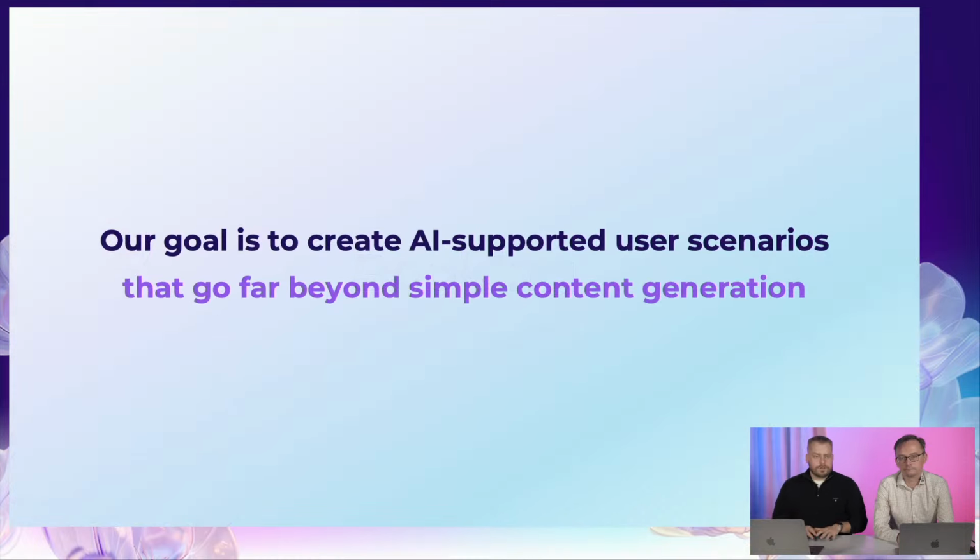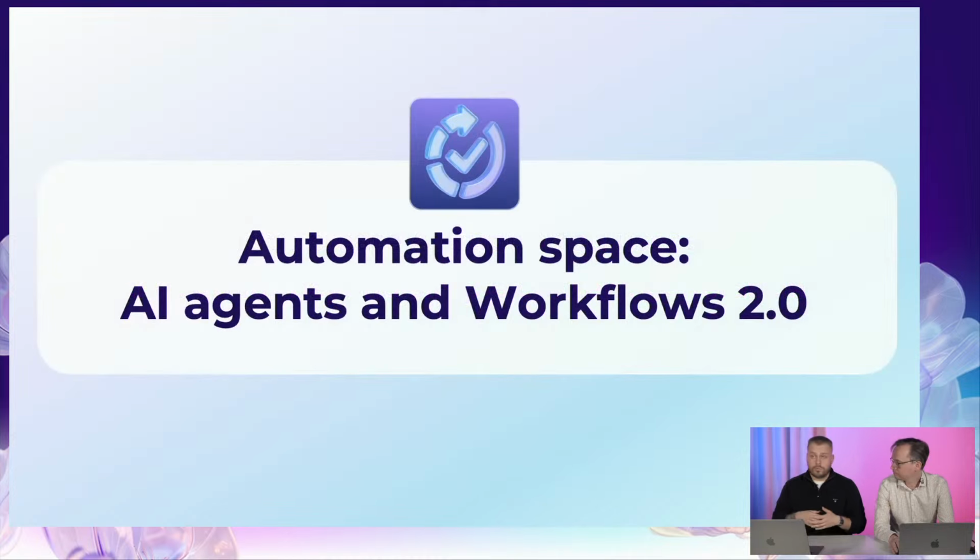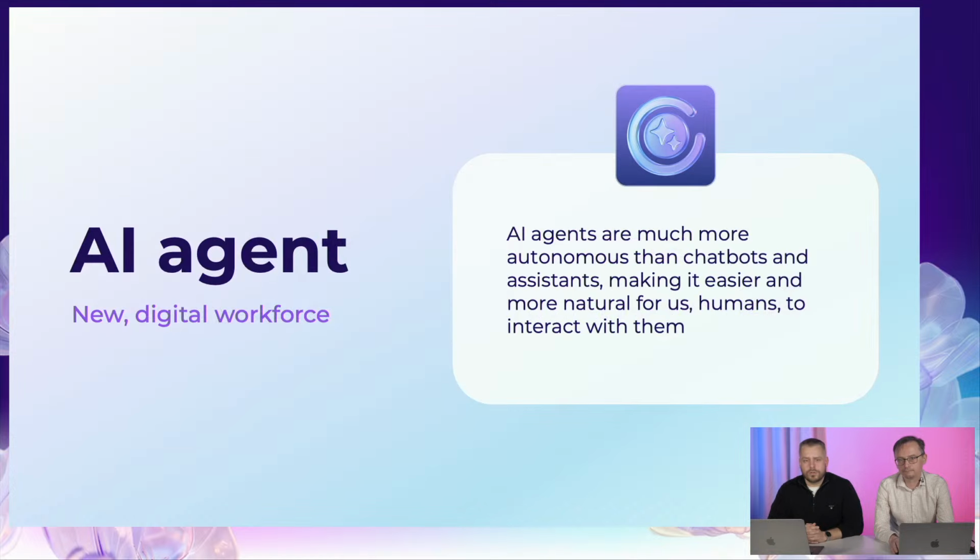The big idea, the big goal for us was to create AI-supported scenarios. They go far beyond just content generation. We're talking about not only text, not only pictures, but actually AI that does something. And now we are presenting AI agents and workflows 2.0.